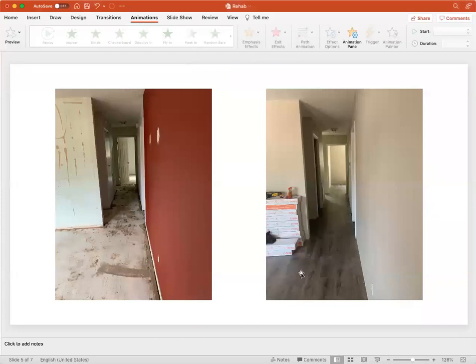So right now I'm showing a photo of the same home, and really just emphasizing the fact that just changing out your paint and your flooring does wonders to a project. So on the left, I have remnants of a wood wall. We got a blood red wall, all sorts of weird stuff going on on the left, flooring that's ripped up carpet and all that good stuff.